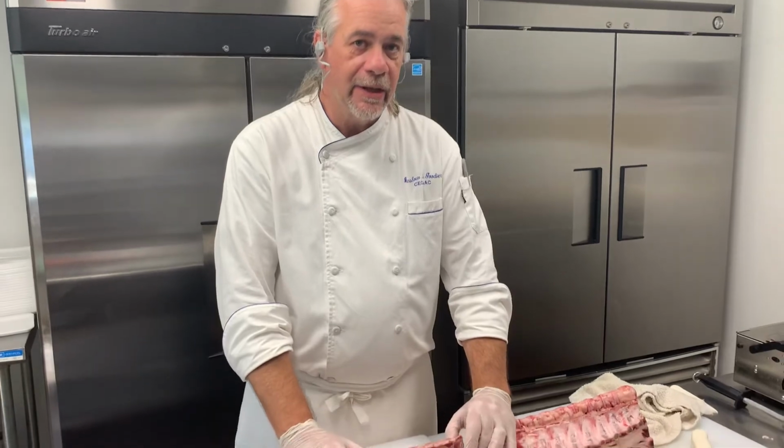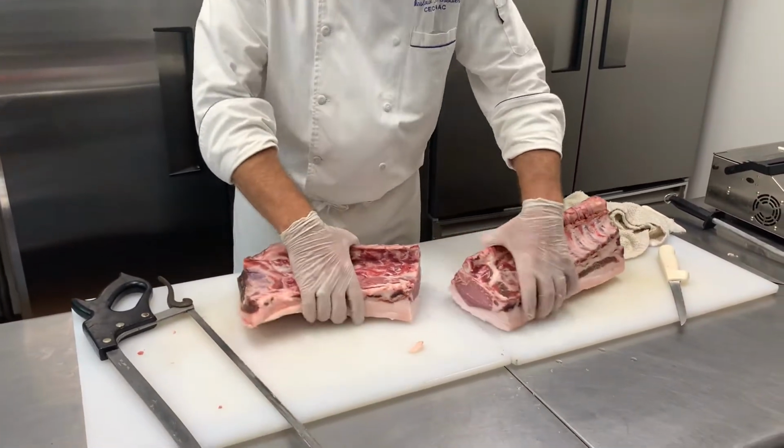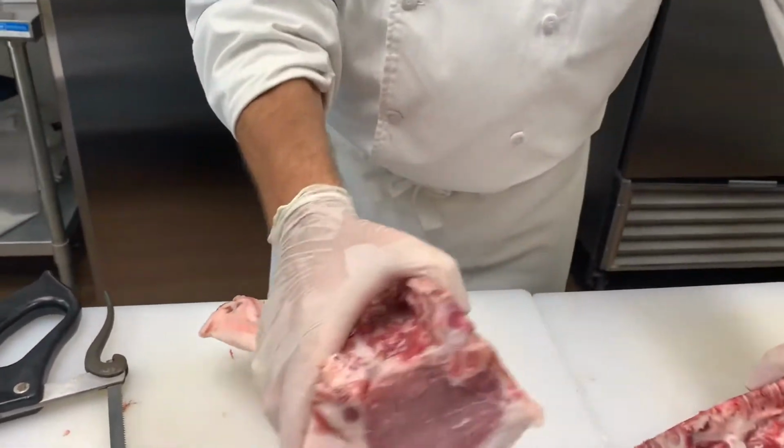This is about a 20-pound loin. This is a small one. The one I got last week was 52 pounds, and it was a beast, so you need a bigger saw for that. So what I'm doing is I'm cutting, you can see from the loin, and these are where the chops are gonna come from.